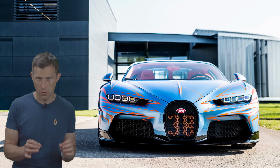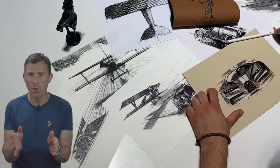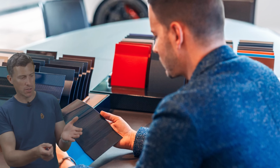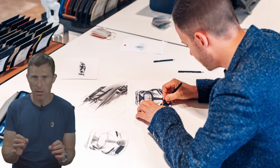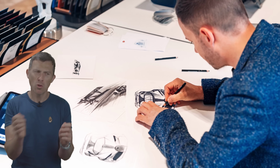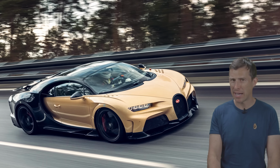But to make sure that customers don't make any really bad decisions, they employ a specific designer to help the customer through the process. Now, this isn't just some guy who just comes along with some swatches and a felt tip pen. This is a proper car designer. He used to design cars. He knows what he's doing, and he works with the customer to get sort of what they want, but also what won't disrespect the Bugatti brand.